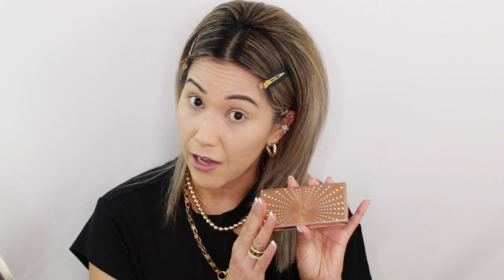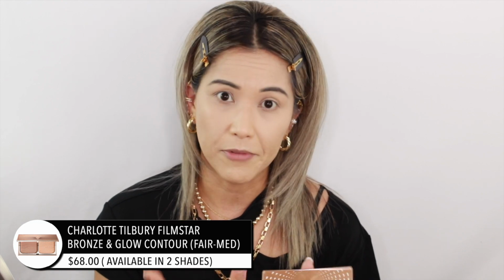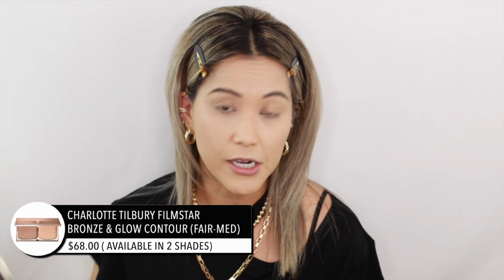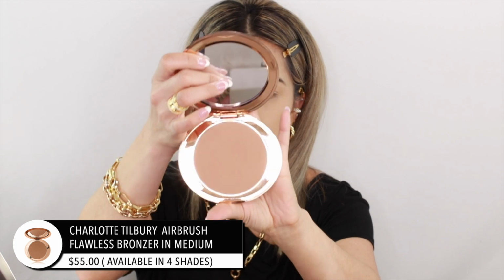So I really love the Bronze Film Star Glow with Charlotte Tilbury. I mean, her products are phenomenal, right? They're just phenomenal for contouring. You can go with her bronzer. I like shade 2 for contouring because it is more of a cool tone shade.